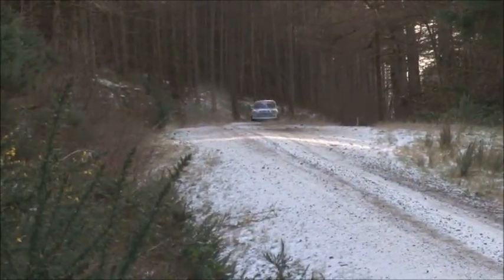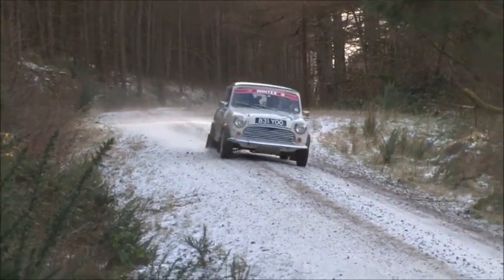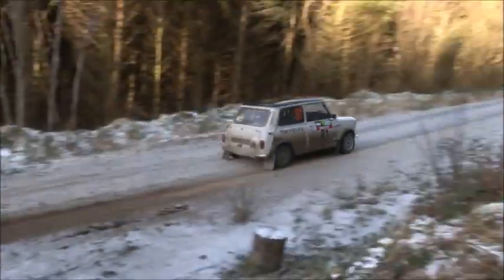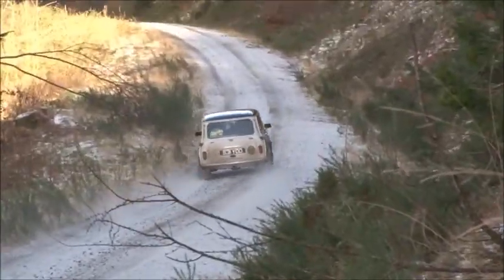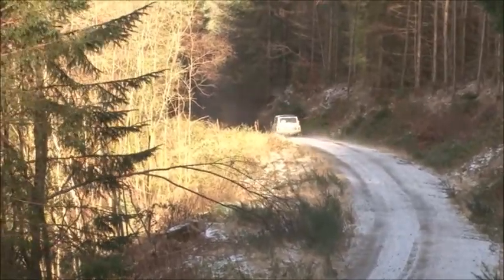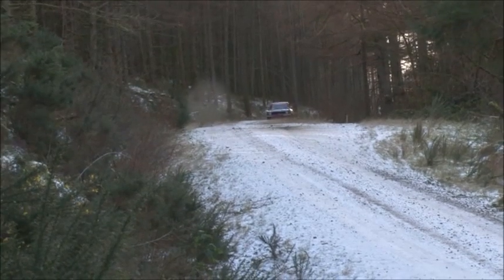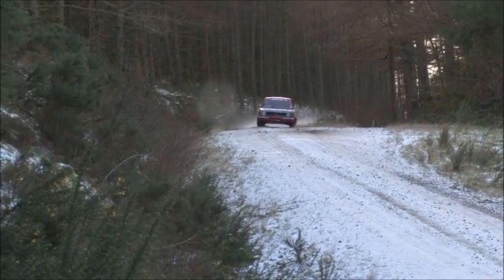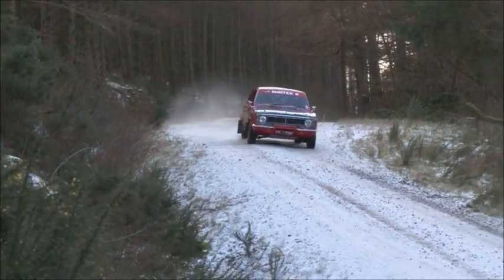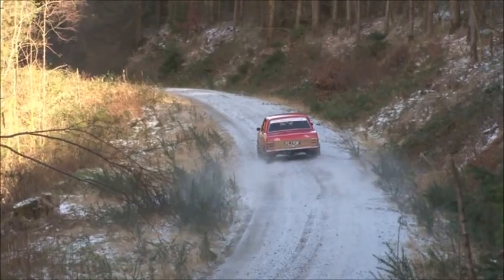Buzzing along in the Mini is Philip Harris with Alan Walker shouting encouragement from the co-driver's seat. Phil is having a great rally after such a long break from the sport, and the little Mini is performing superbly. Bob Gibbons is pushing hard in the Cortina Mark II and has the car sliding around on the ice in Kyle.